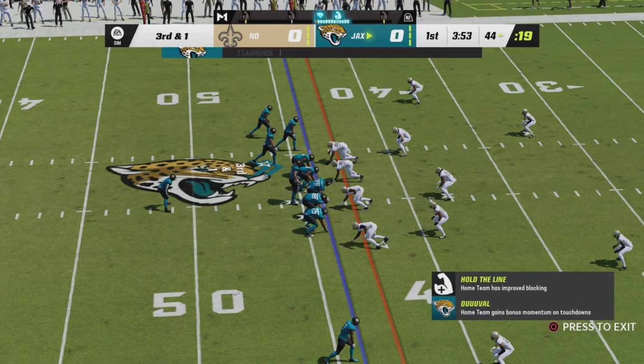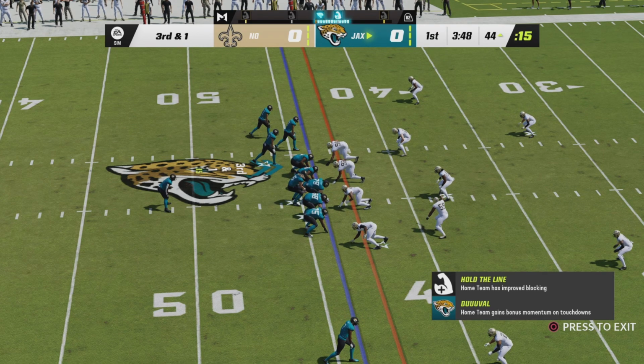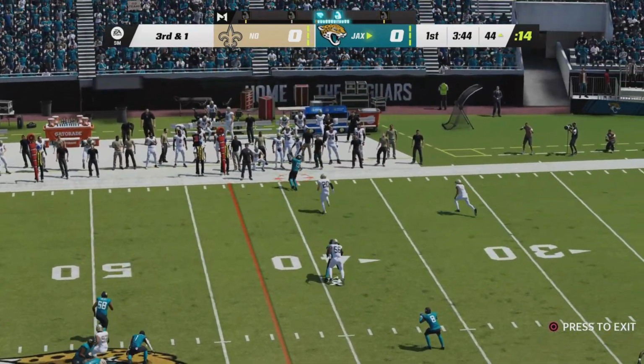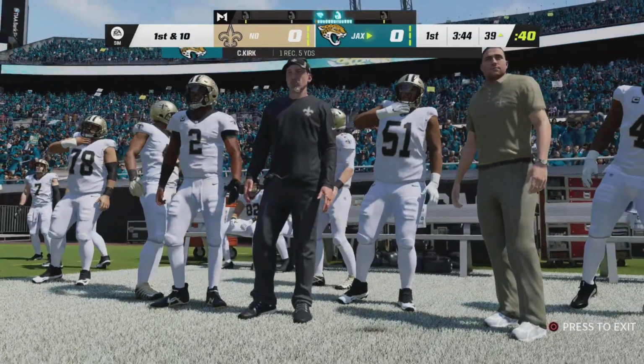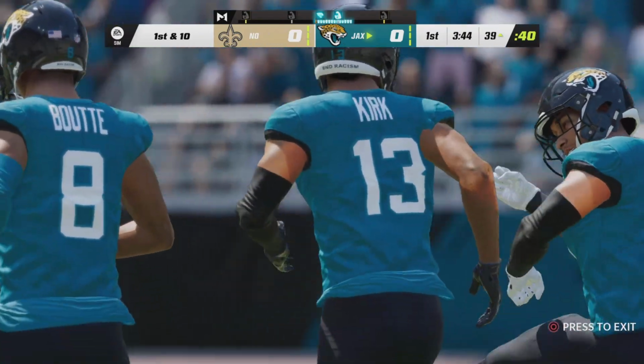And they're going to get this to about the 44-yard line. On 3rd and 1, it's Lawrence toward the sideline, and he will have the first down as he was able to keep the feet in bounds. And 5 yards on the play there as the drive will continue.